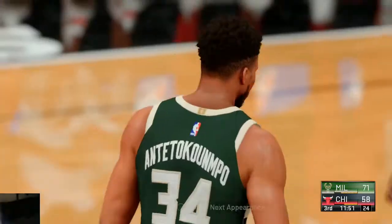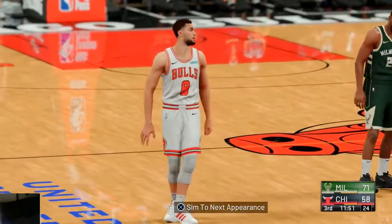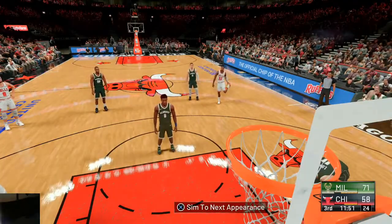He's doing it here. And on the floor for Mike Budenholzer starting the second half, Giannis is the 4 with Lopez the 5. Donte DiVincenzo is out there with Bledsoe. And it's Middleton in at the 3 slot.